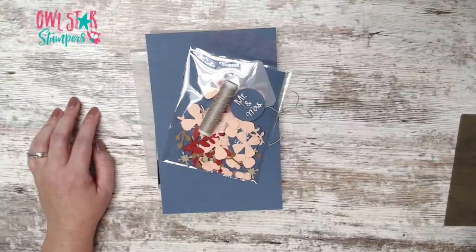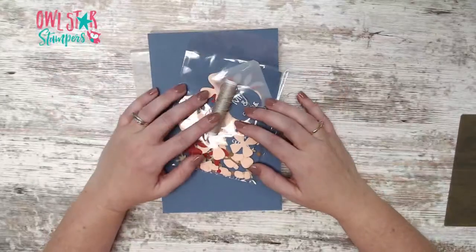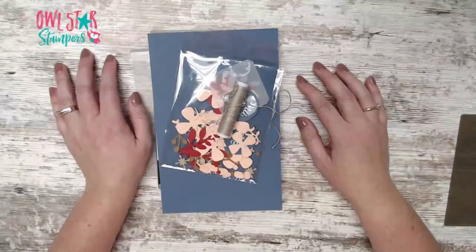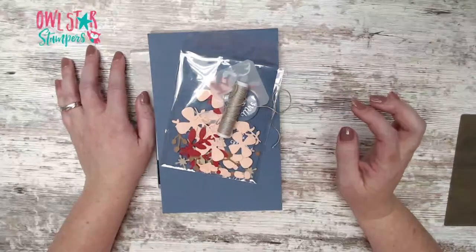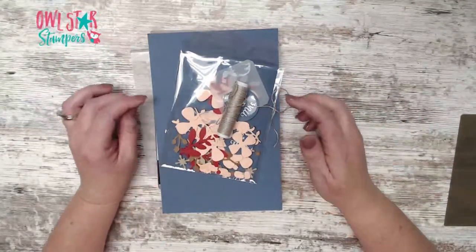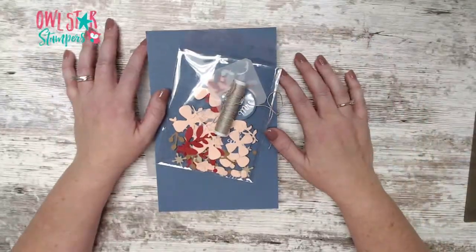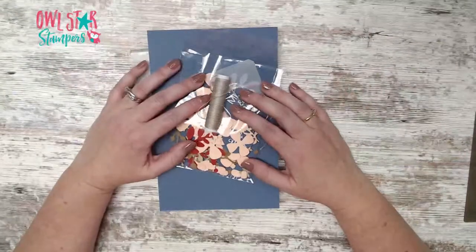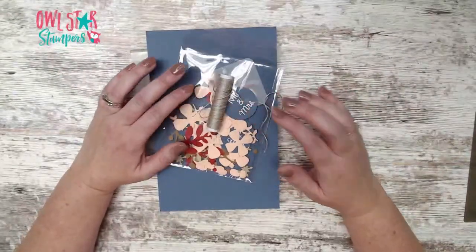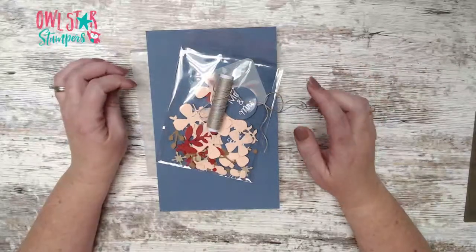And I wanted to go live. I have a very special card to create with you. I know a lot of times I do sweet and simple cards, but every so often you need a special card for a very special occasion. And so tonight I'm going to be creating a wedding card that actually matches the wedding invitation. So we're going to get started in just a minute.